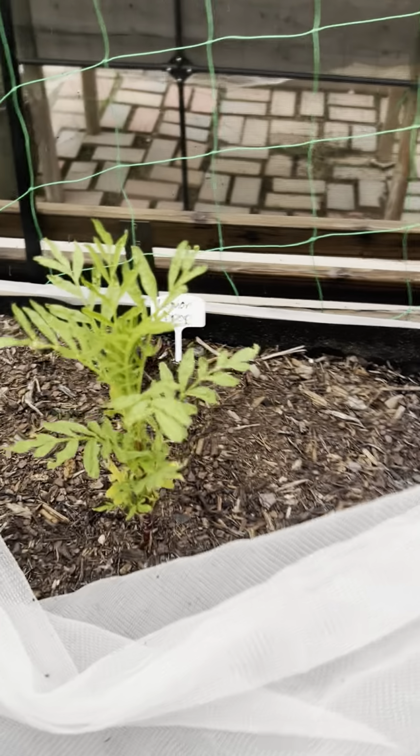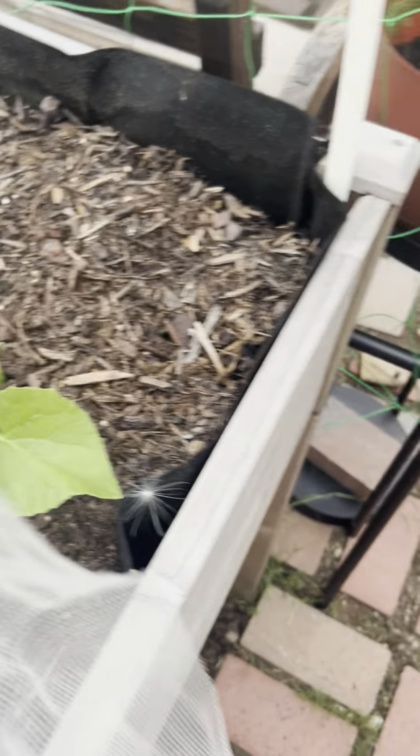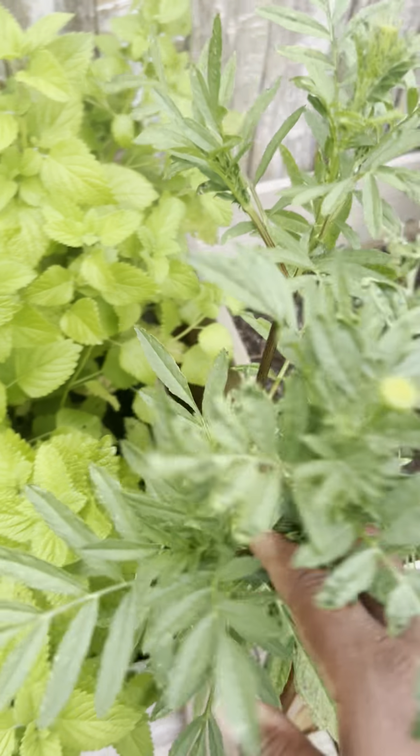but my marigold is getting big, and this is my yellow watermelon. It still has a ways to go. Look at this marigold. It is huge.